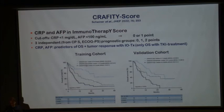What turned out to be important parameters was the CRP, less or more than 1 milligram per deciliter, and the AFP, where the cutoff was 100 nanograms per milliliter. AFP, you're all aware, is a very important outcome parameter in HCC, but CRP, we had published, I think, in Hepatology a few years ago, was also a very important outcome parameter with regard to TKI treatment. And CRP, even though oftentimes unrecognized in many tumors, in colorectal cancer and many other tumors, is an important indicator of poor prognosis when it's elevated. And elevated is already more than 1 milligram per deciliter.